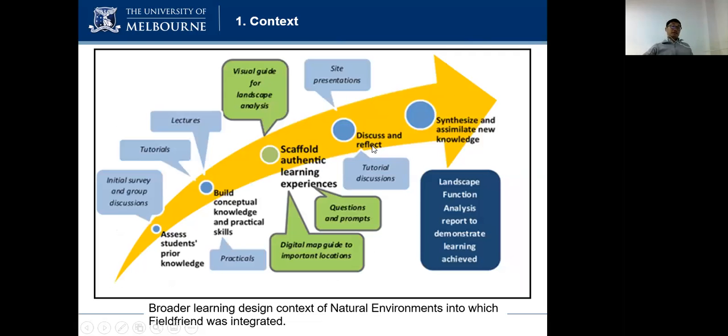So here's the use of FieldFriend in the broader context of the subject. At the very start of the subject, we try to assess the students' prior knowledge. We have a survey and group discussions. We start to put them into working groups, project groups, and then we try to build that conceptual knowledge and practical skills as well. Along the way, we tell them that they're going to have to apply that knowledge and those skills in an actual landscape. And therein comes the actual activity of the site visit.